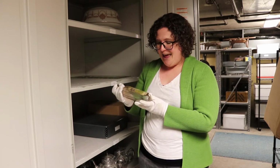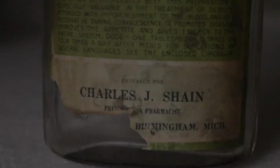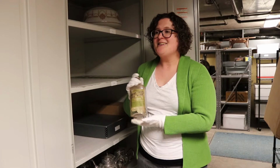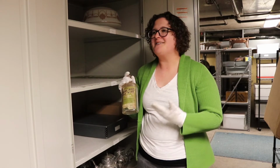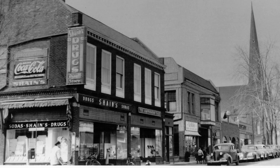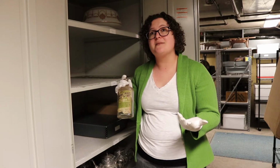And what makes this really significant is at the bottom of the label here, we have "prepared by Charles Shane for his Birmingham, Michigan pharmacy." So Shane's Pharmacy was a pharmacy that was in Birmingham for well over 50 years. Charles Shane was a friend of Martha Baldwin. His mom and Martha Baldwin were best friends, and Martha actually helped pay for him to go to school at what is today Ferris State and get his degree in pharmacology, so he could come back, and then she helped him buy the building that his pharmacy was in.